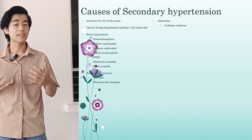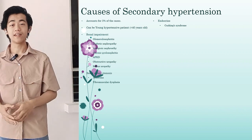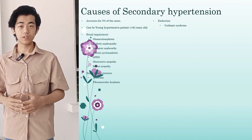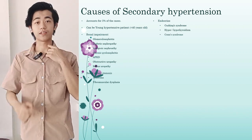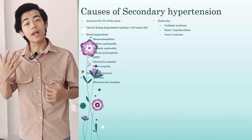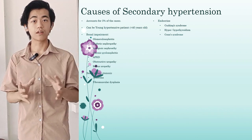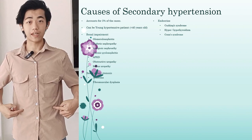Next, secondary hypertension can also be caused by endocrine causes, which means our hormones. As we know, our body has a few glands that secrete hormones, such as our pituitary gland. One of the hormones that it secretes is ACTH hormone, adrenocorticotrophic hormone. It may cause Cushing syndrome. Next, thyroid. If our thyroid secretes too much of T3 hormones or too little of T3 hormones in our body, it causes hyper or hypothyroidism. Both can cause hypertension.